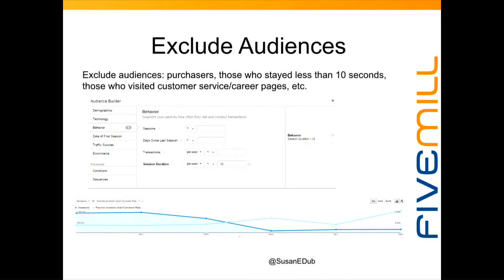One of the things I always say is knowing who you want to target is just as important as knowing who you don't want to target. So who are the people that you don't want on there? We talked about negative topic placements, negative keywords, that kind of thing. Audiences are the same way. A lot of times, like I discussed, if the purchase is a one and done thing, when you create your remarketing, you're not going to keep showing your ads to people who already bought because they already did what you wanted them to do.